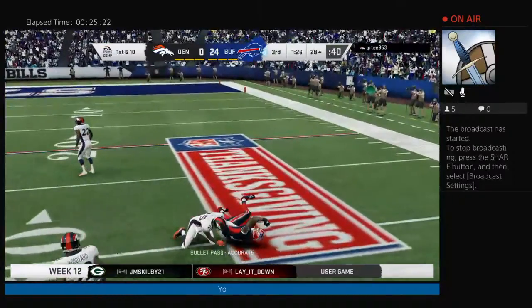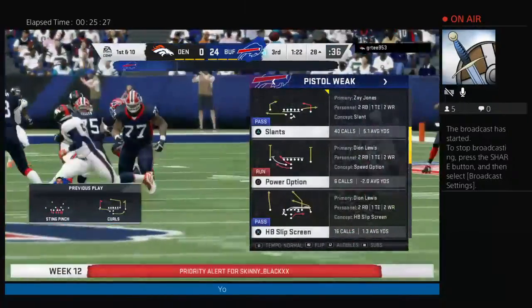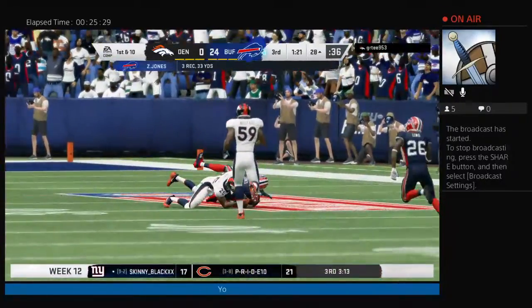Now a pass caught by Zay Jones, and he's taken down inside the 30. 11 yards and a Buffalo first down.